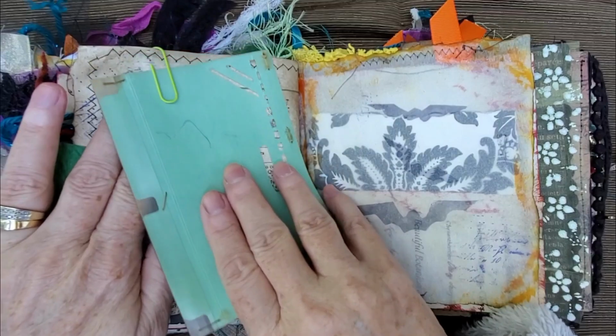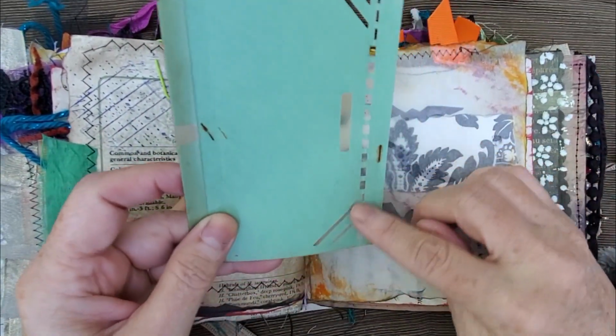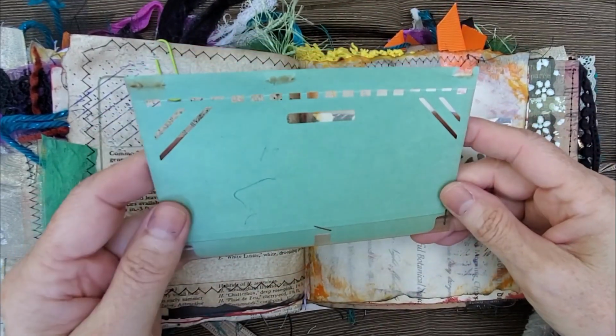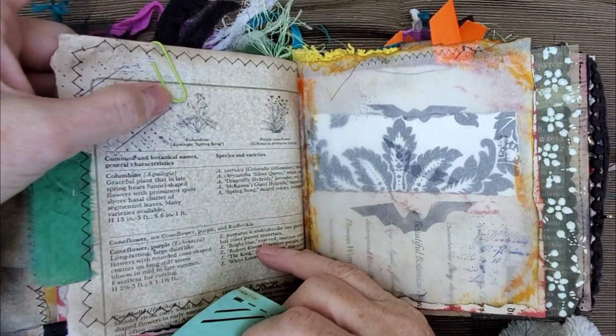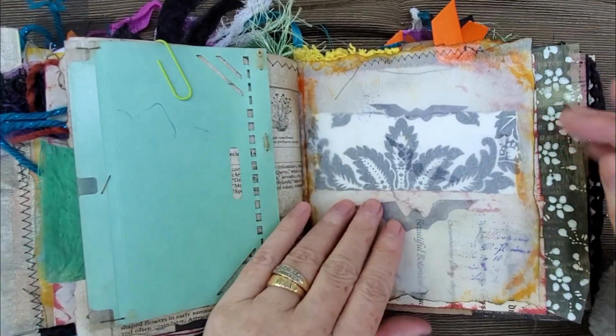And here is a vintage index card. It's a strange one because it has all these perforated things, and I don't know, it might have been like a separator between other cards, I think, but it's a little bit creepy, I thought. And then over here there's some lines for you to write in, so I thought it might belong here. It's green also, just like the cover.